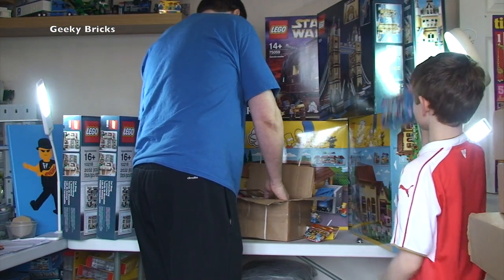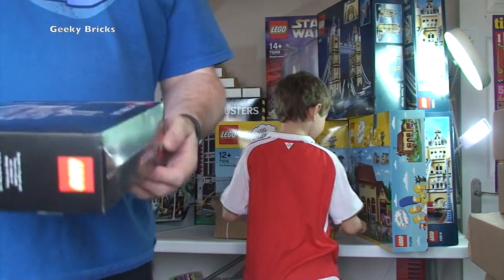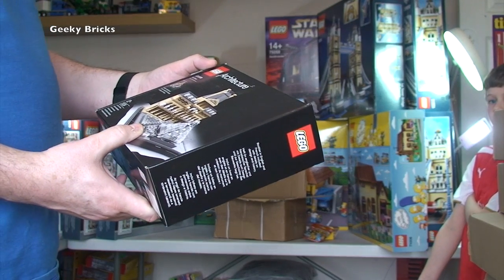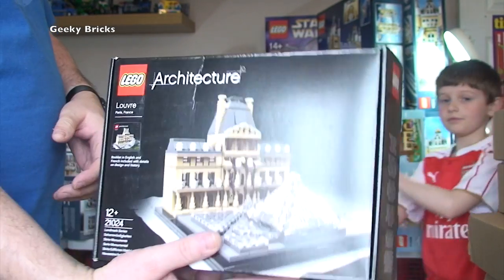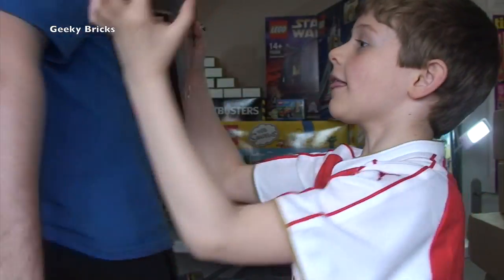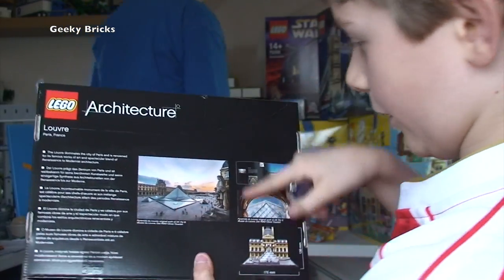We've got a LEGO Architecture set, which also has a slightly damaged box. Not too fussed with that because this is, again, for my personal collection. It's the Louvre, 21024, as we can see there. So that's from my personal collection. So there it is in real life there, wherever it is.